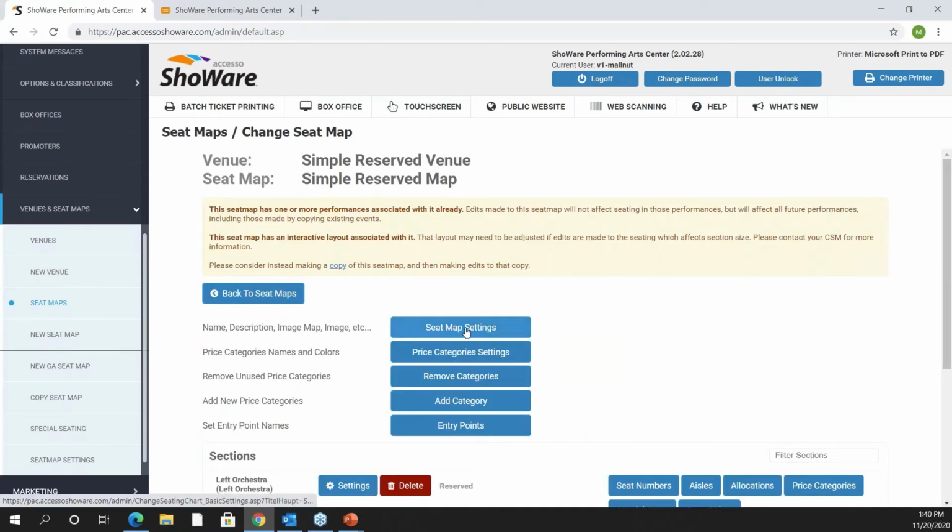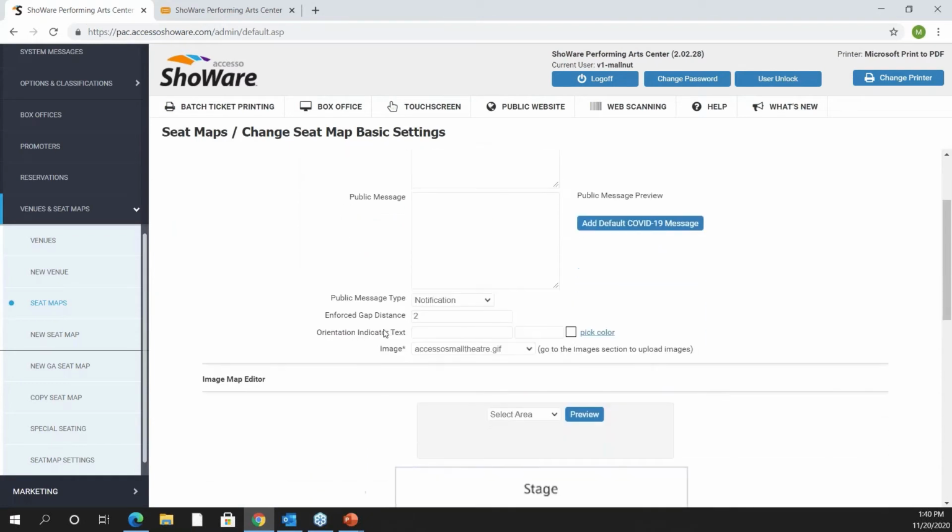Underneath the seat map settings section, if I slide down here just a little bit, you're going to see enforced gap distance, and I have the number 2. All you need to do is decide how many seats in between each order you want to be removed or allocated from the system to allow for that social distance seating. Obviously, states differ, so those number of seats might differ, and the size of seats might even play a part in how many seats need to be removed. But once that number is put in and it is saved, that's all that is needed.